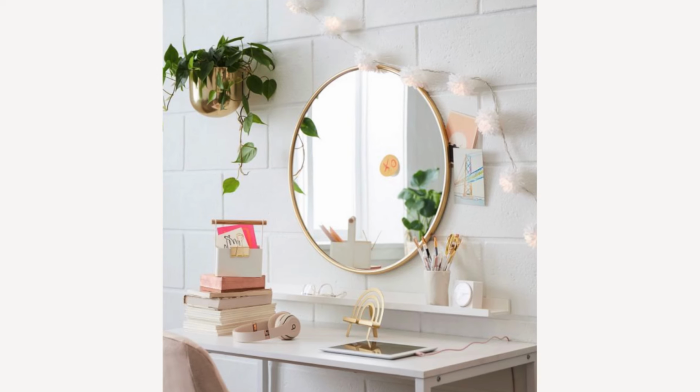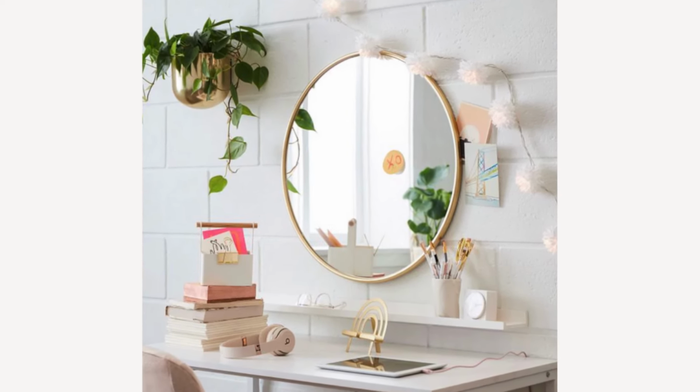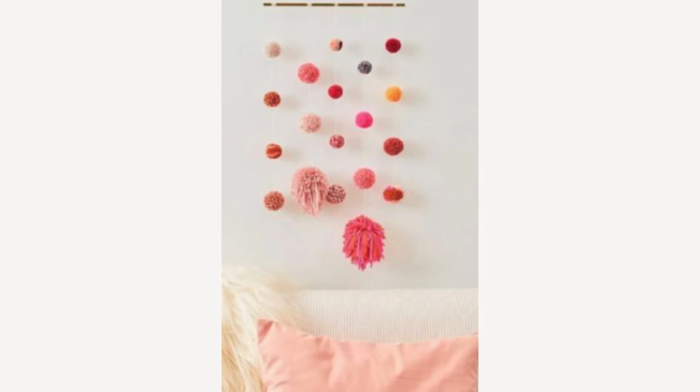So another aspect of brightening up your room, as you've seen with the other previous pictures, is mirrors. When you add mirrors into that small space, it just makes it look so much bigger. So it's gonna give the illusion that there is a bigger space in there. And then you also want to go in with a lot of decoration. So bring in your personality by just kind of decorating with different textures.